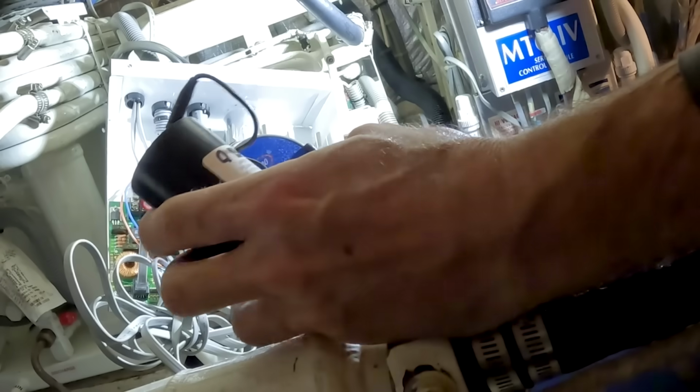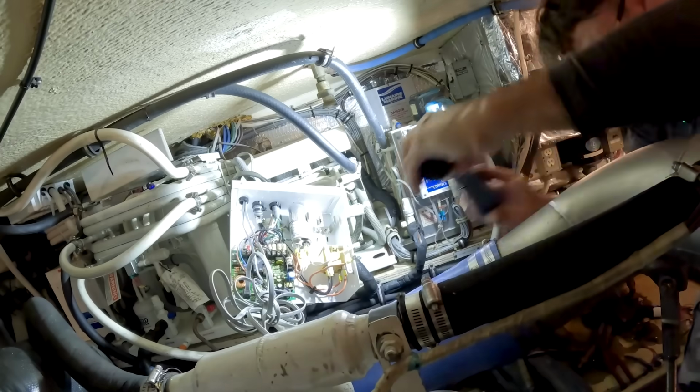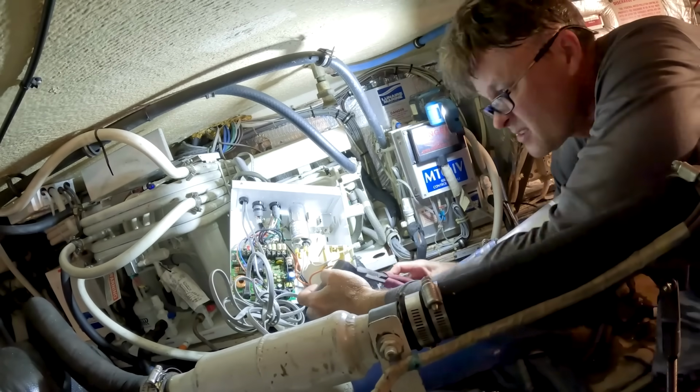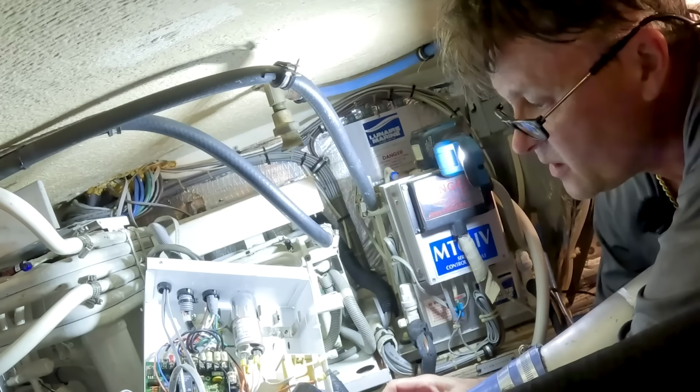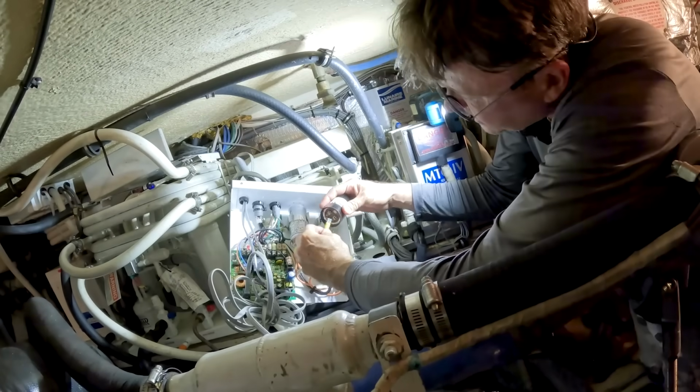It's 152 and it's rated for 145 to 175. So this is good. Let's just discharge that. I gotta short these out just to make sure that you don't get fried. It might not kill you, but it hurts like hell. You just have to short them out. And put this back in here.